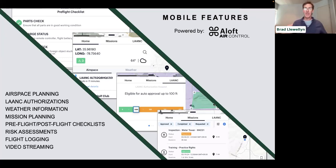So I've kind of given you both ends of the spectrum. The platform will accommodate either: you want to lock it down so your pilots are definitely doing these things, or you want to give them a little bit more autonomy and the ability to go fly whenever they want to.